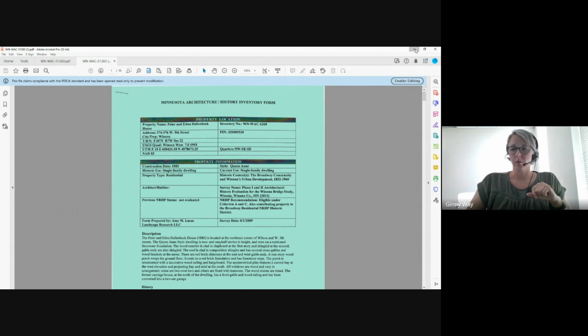This little thing right here is a quick reference guide. It actually just creates the color that we see. If the property, the evaluation as opposed to designation, these are in-house determinations, right? So if we have decided that this property is individually eligible, but it has not yet been listed, you will see an individual evaluation of eligible for the National Register and a date.